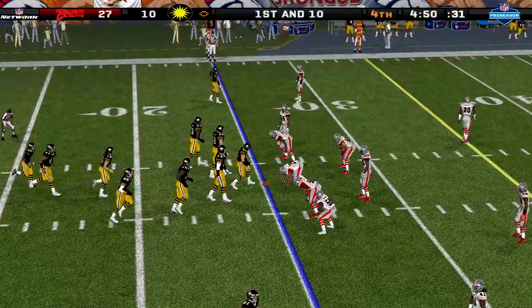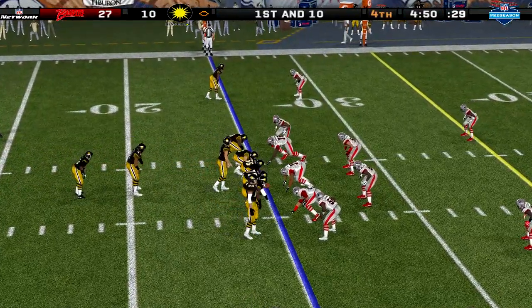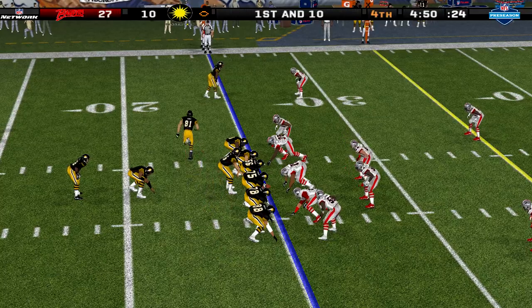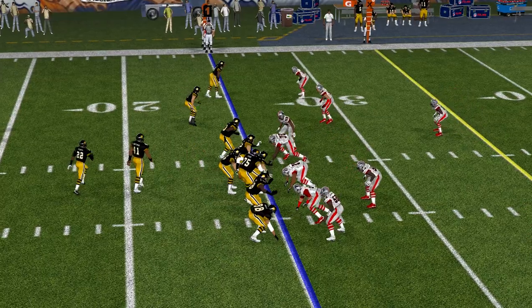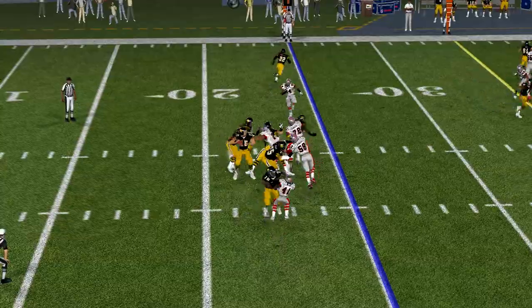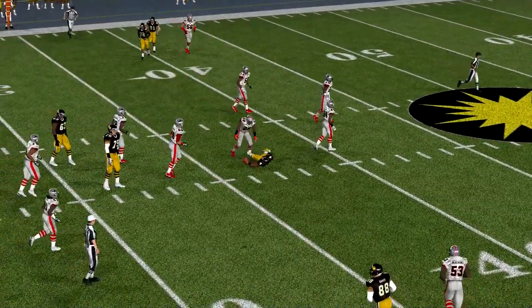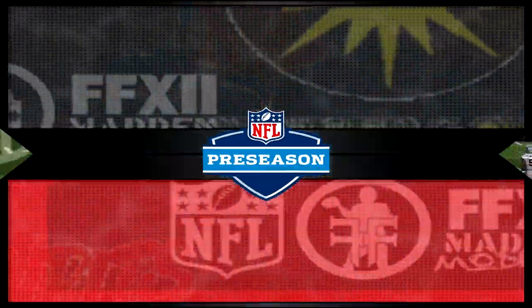First and 10. The backs are lined up in an eye. James goes in motion. Watch the snap now. It's a blitz. Gets rid of it. Number 28 is there for the tackle at the 39.